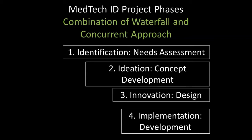The first one is the identification phase and the needs assessment phase, where teams will go out into hospitals, not knowing what they're going to work on at first, and try to identify problems and needs caused by those problems and design new and innovative technologies. In the second phase, the ideation concept development, they'll try to brainstorm and get ideas and then verify whether or not those ideas are actually feasible and actually solve or help address that need statement. And in the third stage, innovation and design, you'll start to prototype things, doing product specifications and testing, and you'll actually try to develop the product.